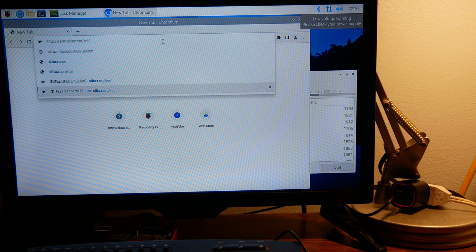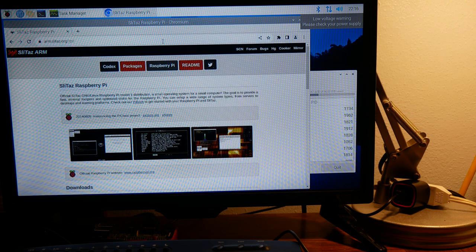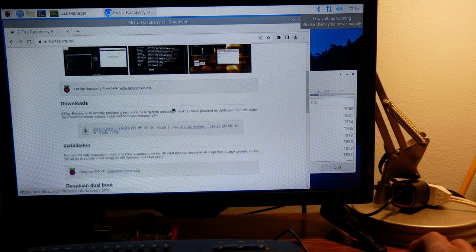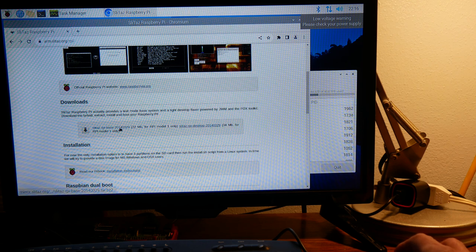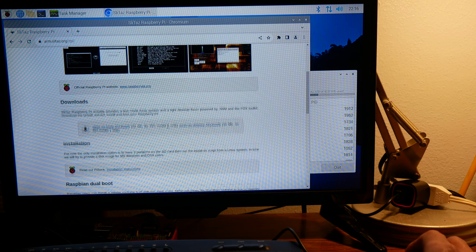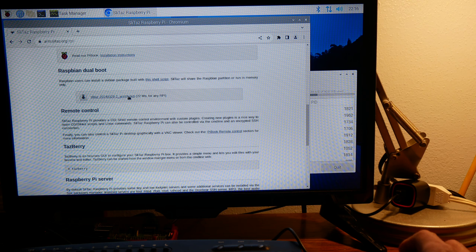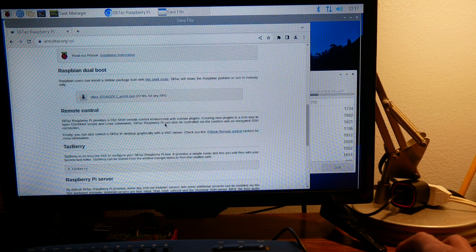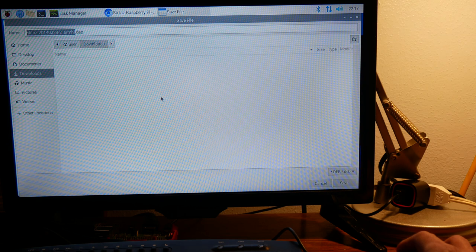So I posted a link for this in my other video for SliTaz, but I'll run through the download process, because it's really super easy to find. You just click on this deb file, and oops, I think I clicked on the wrong one. Yeah, this one here, the dual boot, because all you really need to have is the official Raspberry Pi OS desktop.